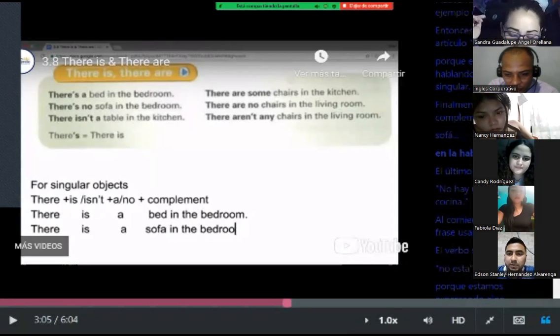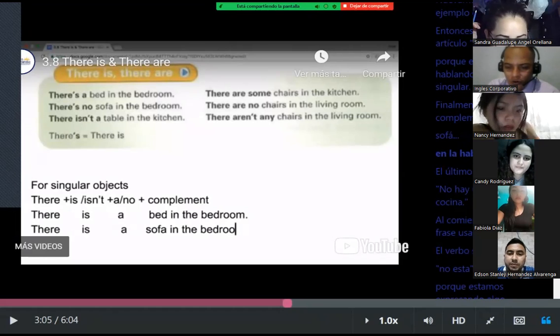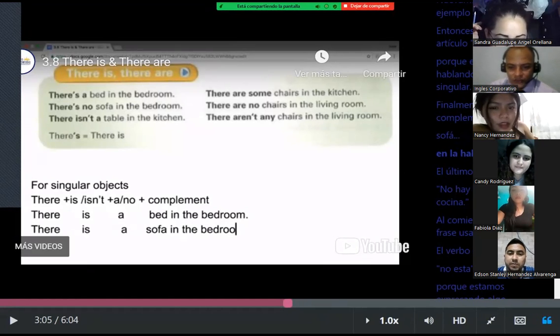There are some pictures in the living room. There are some pictures in the living room. Hey guys, ¿puedo contractar? There are. ¿Puedo contractarlo? No. We cannot contract. We cannot use a contraction. So, así sería la fórmula.